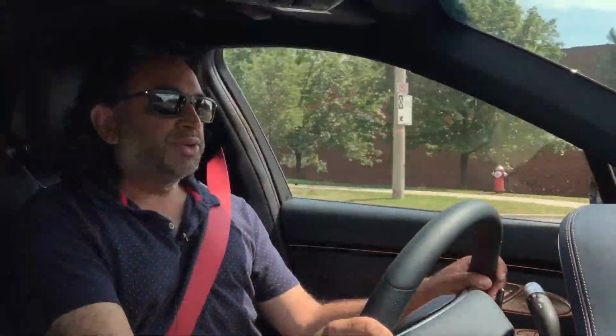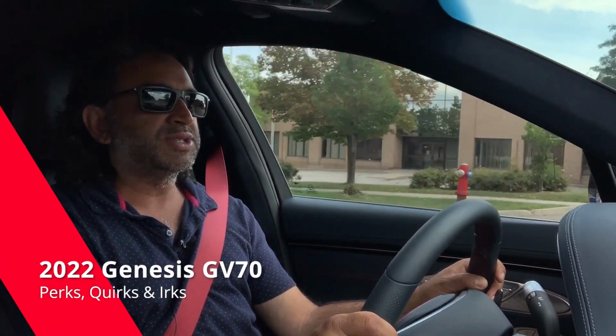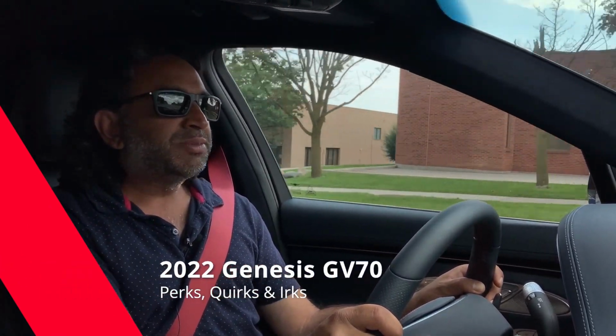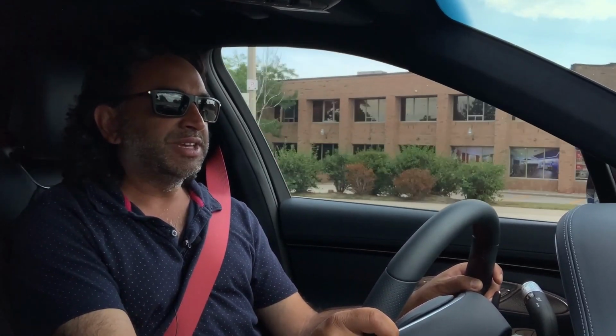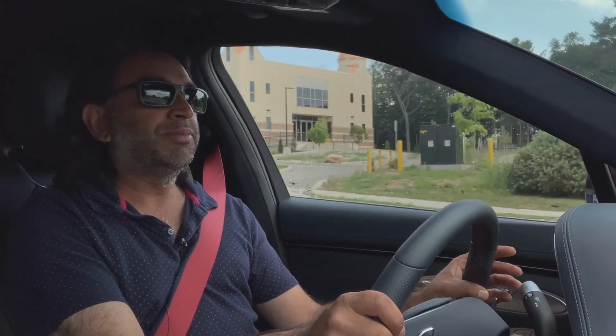Welcome to your 2022 first ever Genesis GV70 compact crossover. Little late to the party, but I'm happy they're here because I think this is really going to make a massive impact for Genesis. So I am in the top trim with the 3.5 liter engine.